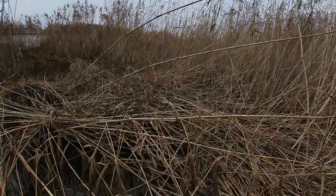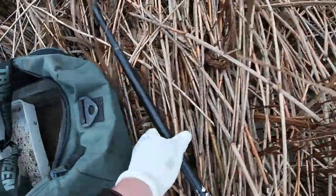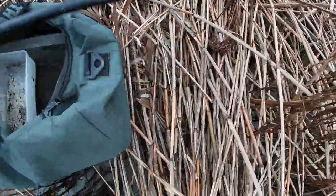Are you in for some very serious mudlarking? Well, welcome, and let's see if we can get to the foreshore. It's not that easy, you know. Here, pick up my things. There we go.